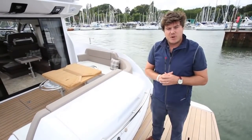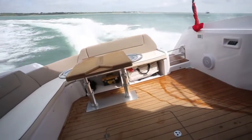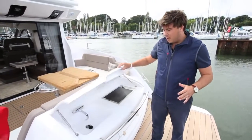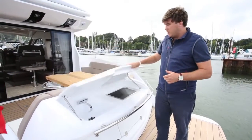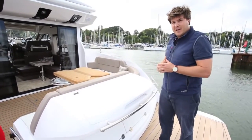One of the C42's trump cards is its enormous cockpit. And not only is it large, which does nibble into a bit of saloon space, but it's very well laid out too. Very sociable, and that is typified by the wet bar here. We've seen wet bars set on transoms before, but it makes a lot of sense on this boat because of the low-level seating, the fact that you're close to all of your guests, you can easily talk to them while you're out here on the grill.